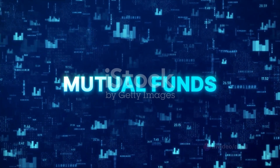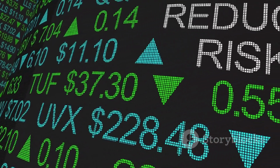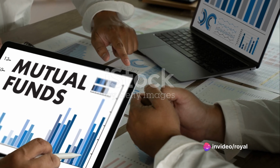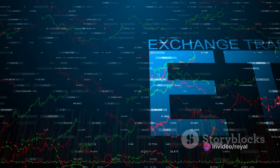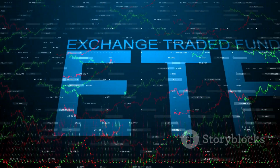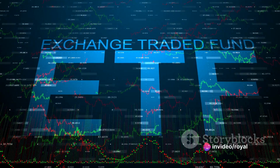Mutual funds allow you to spread your investment across a wide variety of assets, which can reduce risk. Think of it as not putting all your eggs in one basket. Secondly, mutual funds offer professional management. This means that experts in the field are making informed decisions about where to invest your money. This not only saves you time and effort, but also leverages their expertise to potentially enhance returns.